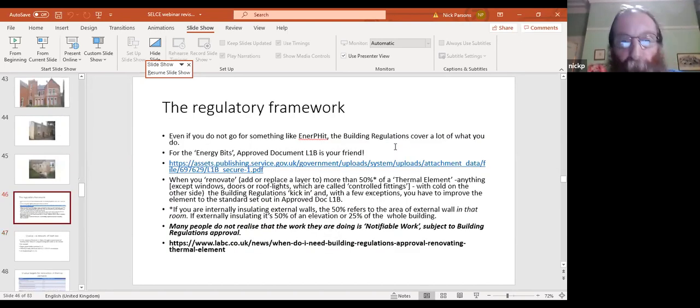So the regulatory framework, even if you don't go for something like the passive house version of retrofit, building regs cover an awful lot. Approved Document L1B for refurbishment, planningportal.gov.uk. All of the approved documents for the building regs are there, and it's your friend. Lots of people don't realise that they have to actually notify certain building works.